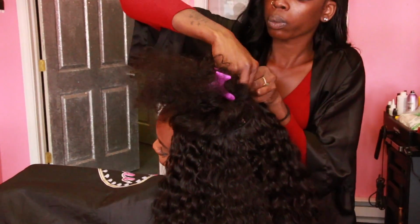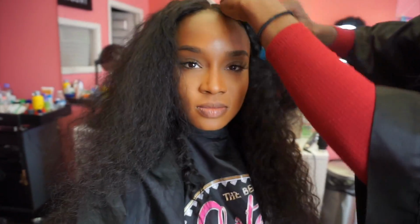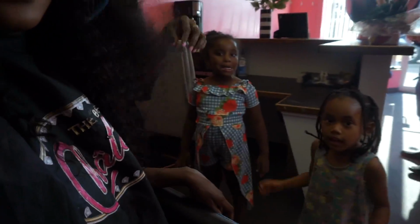All she's gonna do now after installing the last track is comb through the hair, especially the closure, just to make sure there are no tangles in it. As you can see, it looks kind of straight, but after she detangles it, she's going to add some water to the hair. And I love how Mayvenn Hair curls right up after you apply just water to it. No conditioner, no leave-in, none of that.